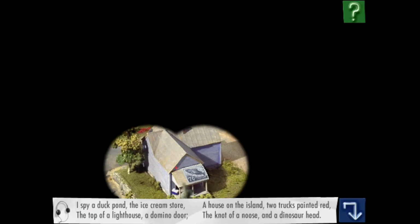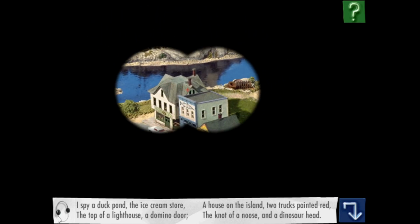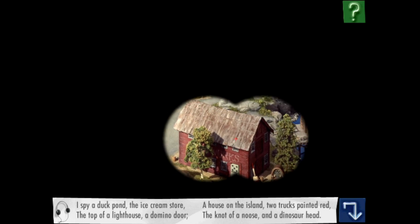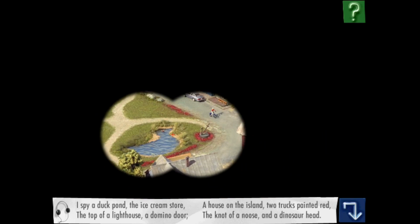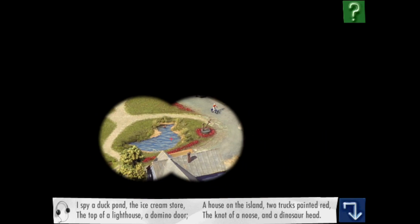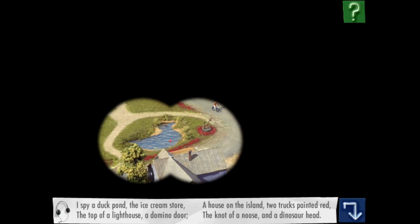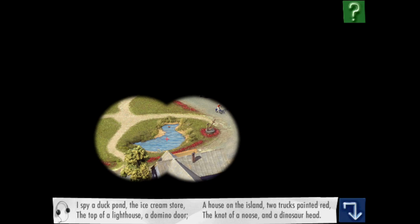Oh, we get to do the... I Spy a duck pond. Nice. The ice cream store. The top of a lighthouse. A domino door. A house on the island. Two trucks painted red. The knot of a noose. And a dinosaur head.